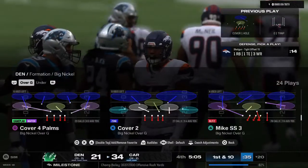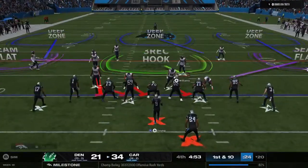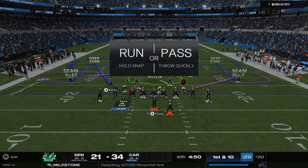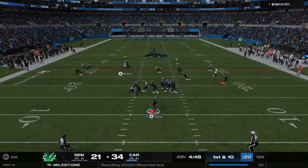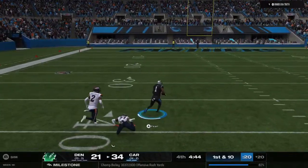You know what I like about a second and short run play, Kate? Yeah, I like getting a first down, but you know what I like even more? That's going to set up a play-action pass in a similar down and distance, and that defense is going to have to key on the run. Caught, nice gain left side.